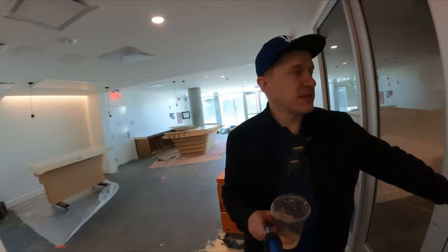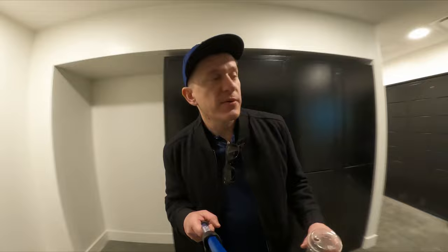Mail room has its own closed door. Everybody gets their own locked mailbox. And best of all, they've got these big package lockers built in, and there's a lot of them here. So you get your packages in, even you can see some of them are pretty large. Don't have to worry about them getting stolen, you know.